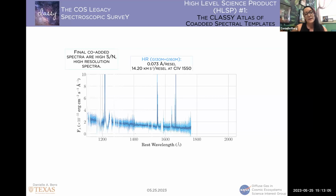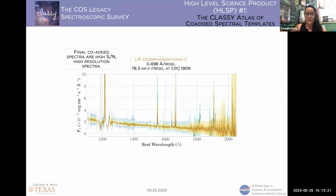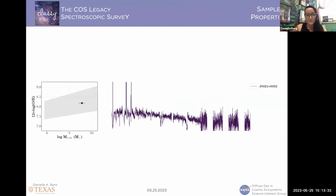And then to get the reddest part, we added the G185 grating, which is still considered to be higher resolution, but has a few more gaps. It's a little bit less sensitive. And so for cases that also had the low resolution G140L spectra available, we also combined with that just to kind of fill in and really optimize it. So depending on what your science goals are, if you need signal to noise or if you need spectral resolution, we have all those data sets accessible to you.